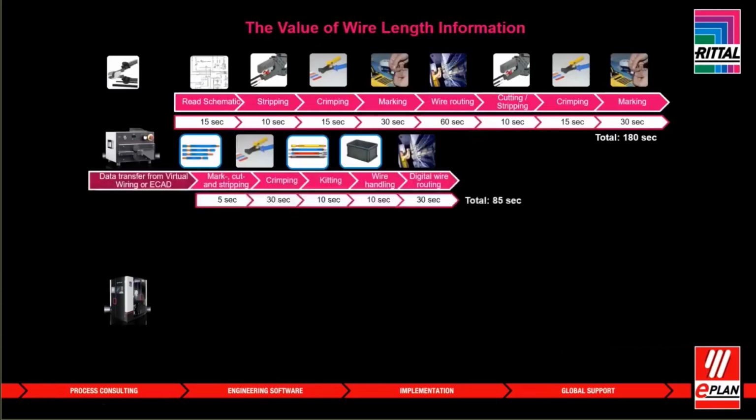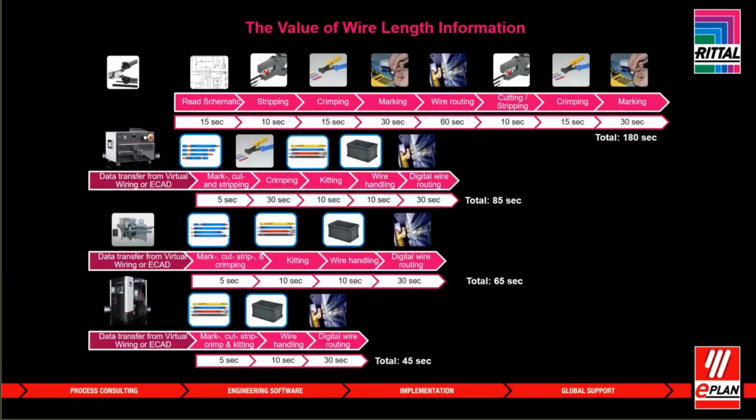just to move on here a little bit, and talk about what it actually means to be able to know what the wire length is. So when we were talking at the beginning about the manual process, these are all the steps that we talked about, the reading off of a schematic, stripping, crimping, marking, wire routing, and then doing all of those processes on the other end of the wire.